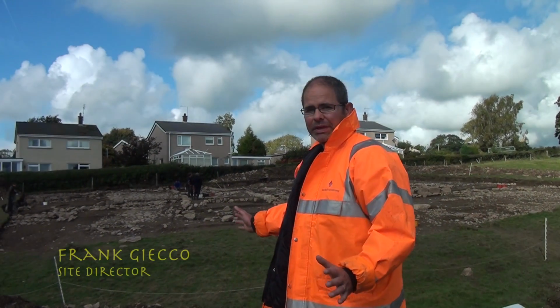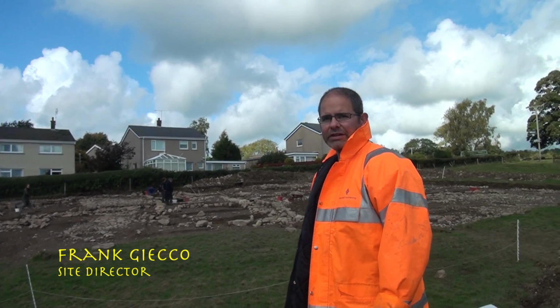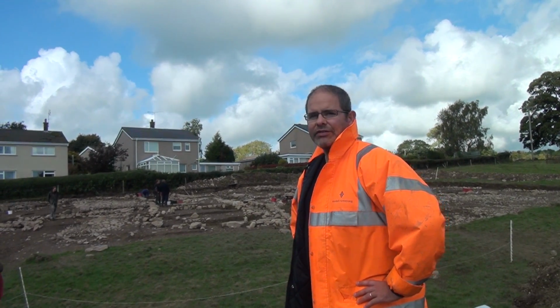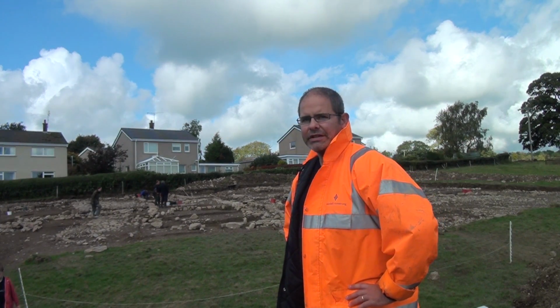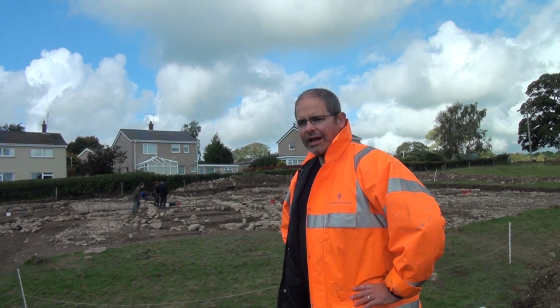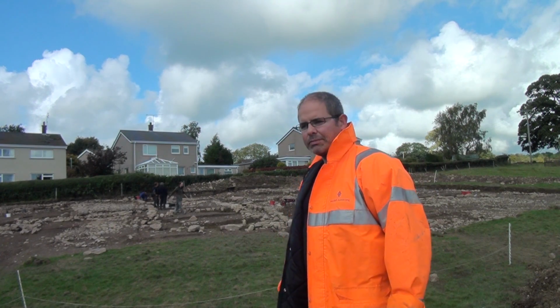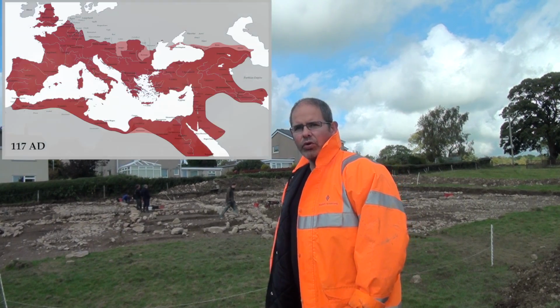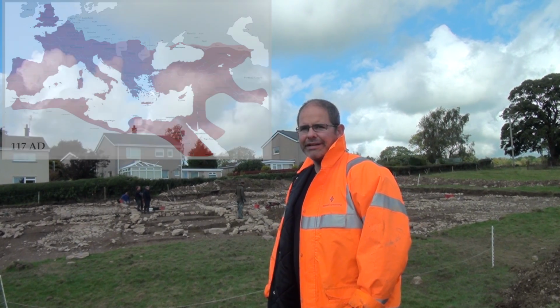This is the eastern side of the Roman town at Papcastle, which we've been excavating over the last 3 seasons as part of a community archaeology project. And the aim of this has been to basically put Papcastle in its context in the northern frontier zone of the Roman Empire.